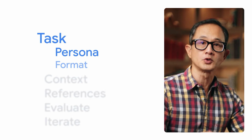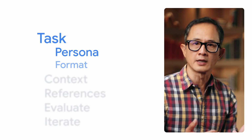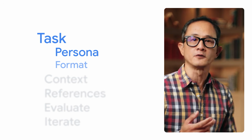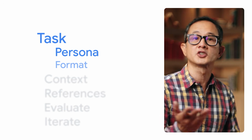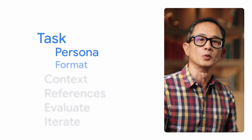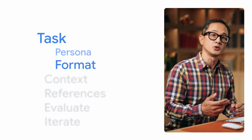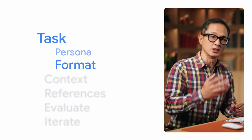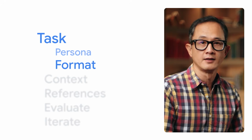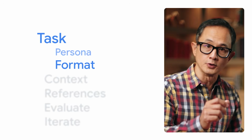You can ask the tool to take on a persona, like a professional speechwriter or a marketing executive with 15 years of experience. Or you can ask it to create output for a specific audience, like a customer or your manager. You can be as detailed as you'd like when adding a persona to your task. Format refers to how you want the output to appear, whether that's a bulleted list, short sentences, or a table. And keep in mind, the task should be clear and specific about what you want the model to do.